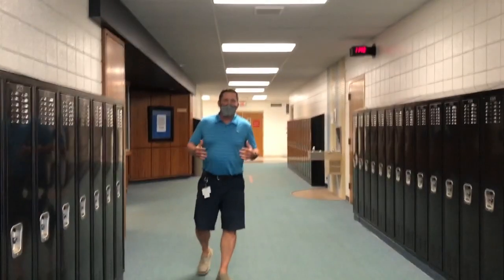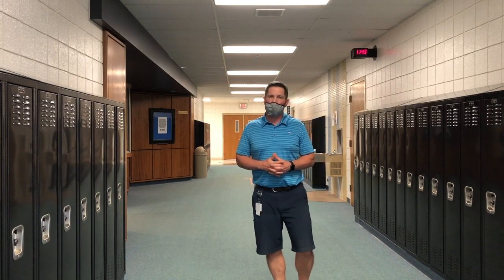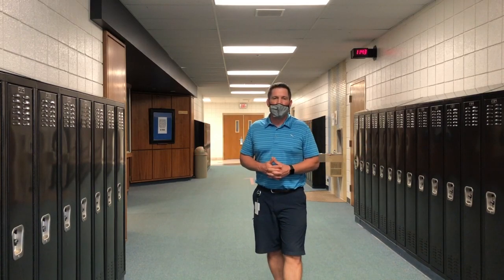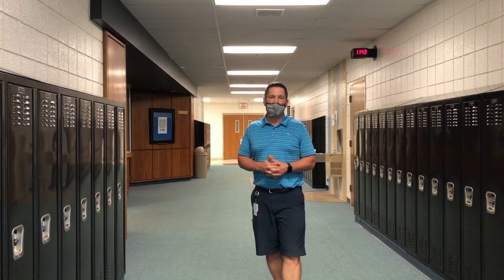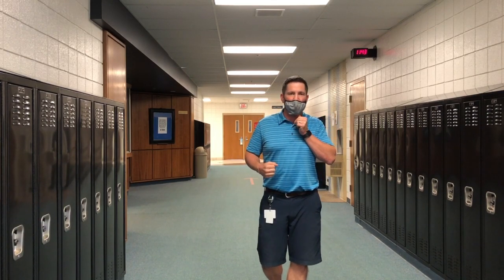Well, hey again. Outside the media center, normally during the school year, our media center is open before school and after school. But this year, because of COVID, it will not be open to students. The other thing you notice on our walk already, we have brand new lockers. But right now, all students will be carrying a backpack to keep your belongings safe in your backpack with you. So we won't be using lockers at the start of the school year.